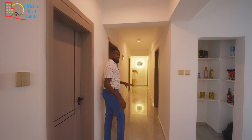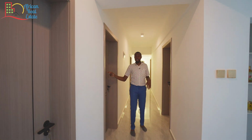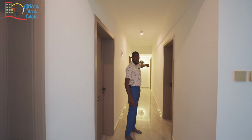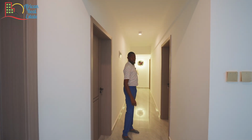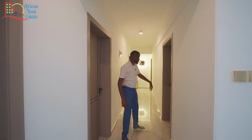This unit, as I said earlier, is a 4-bedroom, and this hallway takes you to the 4 bedrooms. Here you have the girls' bedroom. The boys' bedroom is by the far end, and right next to it you have the primary bedroom. This room will act as the guest bedroom. Let's see this one first.